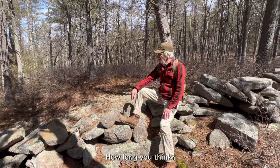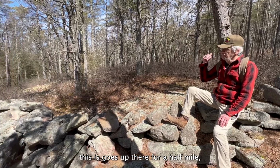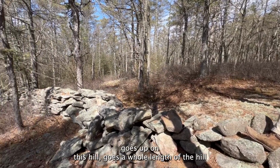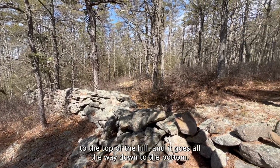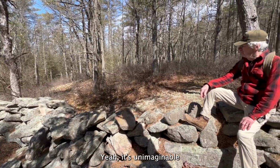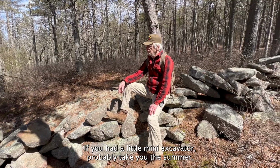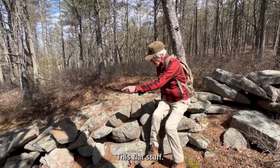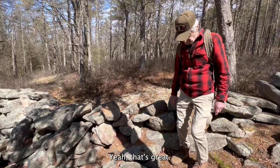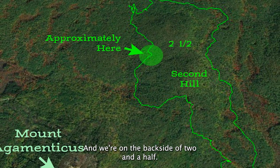How long do you think they spent here? Kevin, this goes up there for a half a mile. Goes up onto this hill, the whole length of the hill, the top of the hill, and all the way down to the bottom. It's unimaginable. Today, if you had a little mini excavator, it'd probably take you the summer. You know, this is what they want, this black stuff. Yeah, that's great. Wait, so Ron, where are we? We're on the back side of 2.5.